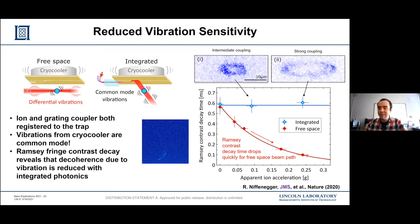So on this x-axis here is the increased amount of vibrational coupling. We see that the Ramsey contrast signal goes down as we increase this vibrational coupling with the external beam. But with the internal beam, now with this extra shaking, the laser beam is actually shaking along with the ion, since they're both registered to the trap, which is registered to the vibrating cold head. And so in this case, we see that the Ramsey contrast is fairly unaffected by the additional coupling that we've introduced.